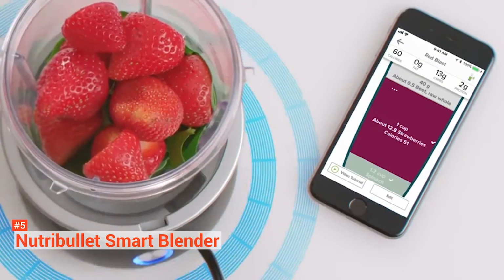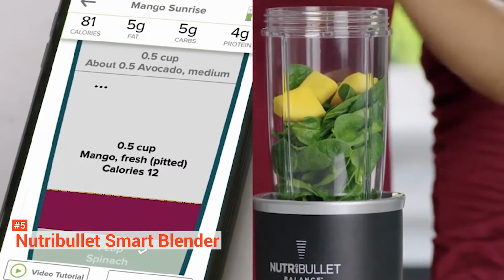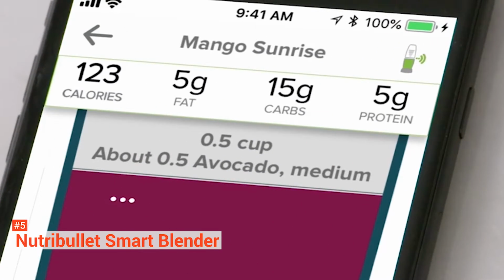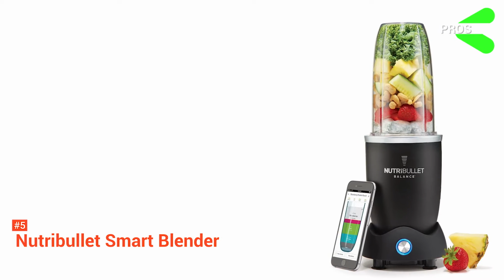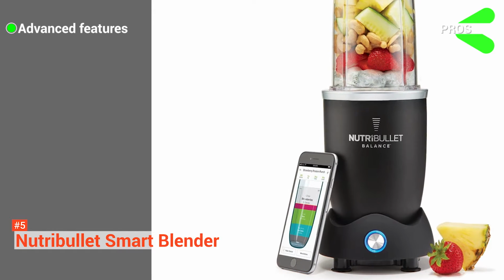The app also includes the nutritional breakdown of every recipe. With or without its connectivity, this delivers quality performance. It pulverized kale, liquefied frozen fruit, and took a mountain of ice cubes without the need to stop and stir. There is no measurement marking on the plastic jar, but the scale means you won't need them.